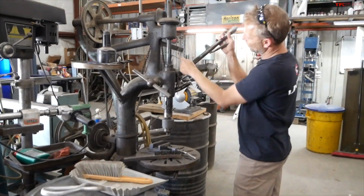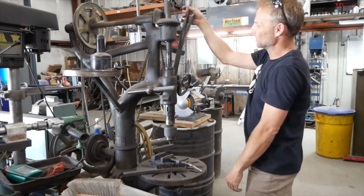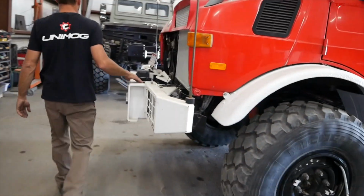You can see where the spring was. It started wearing through the handle. It's been used so many times in the factory prior. I see, so it was a belt drive. Isn't that cool? And then we have our CNC stuff, but that's still our favorite. And then you go over to, well, there's more back here.